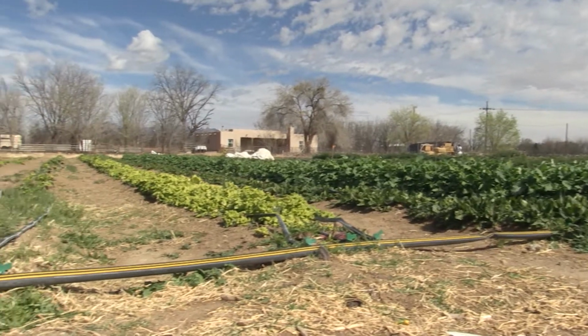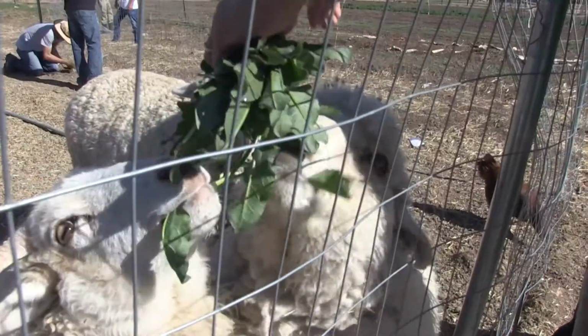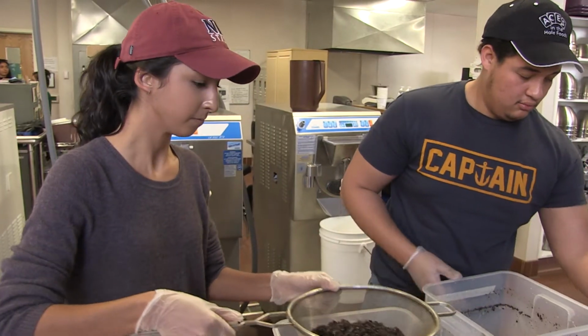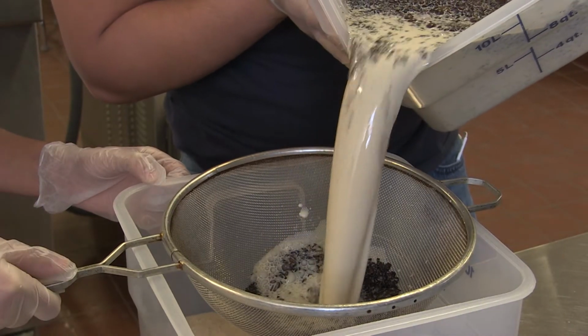Despite its name, NMSU's College of Agricultural, Consumer, and Environmental Sciences, or ACES, doesn't just focus on crops and livestock. Take the student-run ACES Foods Company, for example. Instructor Whitney Beal teaches food science and technology students how to make their own creamy creations in the laboratory.